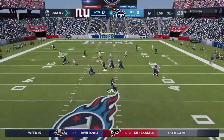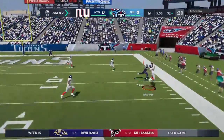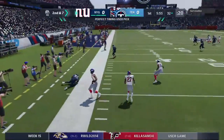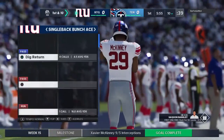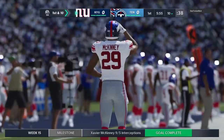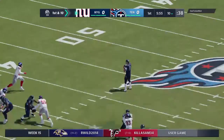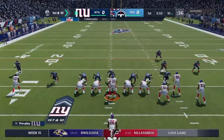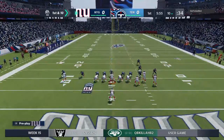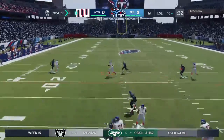Off the play fake, he'll look to throw. This is intercepted, picked off by Xavier McKinney. He's had a fantastic rookie season, made a lot of lovely throws, but that wasn't one of them. Well, we have to give him one, don't we? With the year he's having, it's a lot easier for he and his teammates to accept that throw, because for the most part, what they've seen has been pretty sensational.